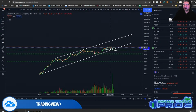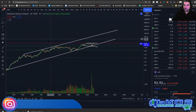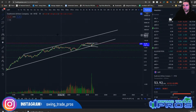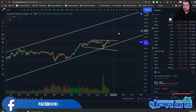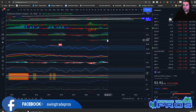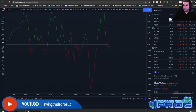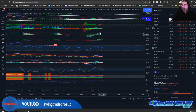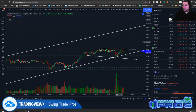Yeah, I mean, it's definitely on a growth path, right? You can clearly see that it's in an uptrend, probably a channel up. We got 1, 2, 3 touches up here. And the monthly chart looks okay. You're getting a cross back up on the monthly. So I would say long term it looks good.